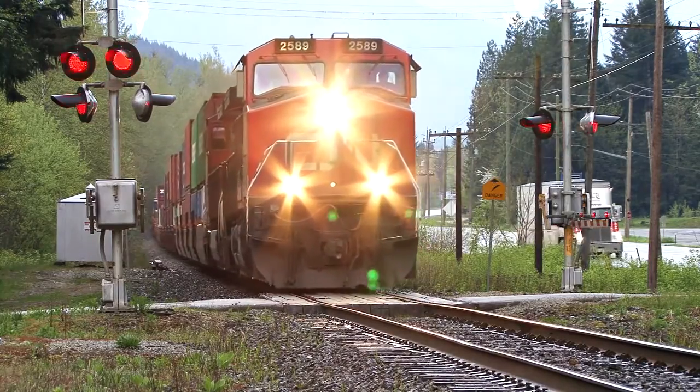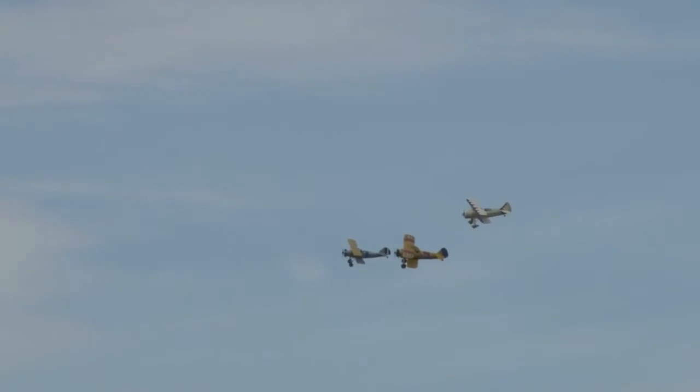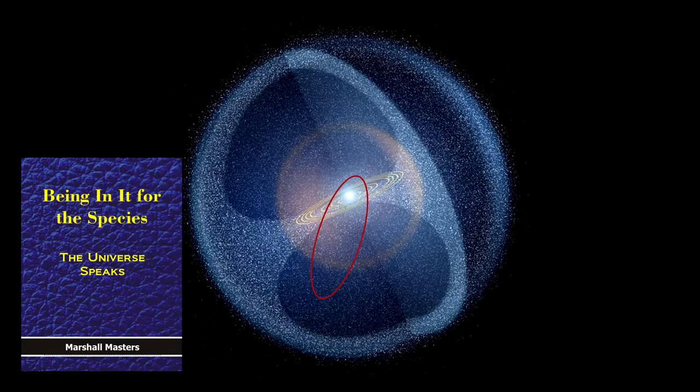However, the Planet X system does not orbit our Sun like a predictable freight train. Rather, it orbits our Sun much like an airplane, on 3 axes: longitudinal, lateral, and vertical. Consequently, its movements are far more complex. In fact, in Being in It for this Species, the guides tell us that it moves through the skies like nothing we've ever seen before.